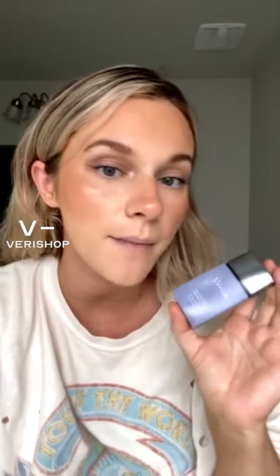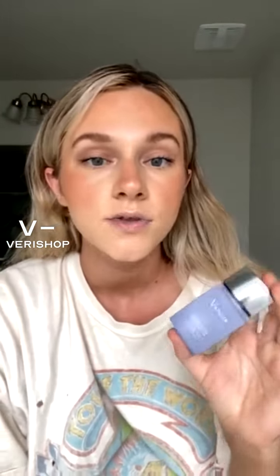But again, the Vapor Velvet Glow foundation literally covered up pretty much any sort of imperfections that I might want to cover up. So super happy with this foundation. Again, I use the shade 123V, which is a little bit lighter than my body, and I've got self tan on, so I always get a shade or two lighter for my face.